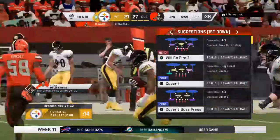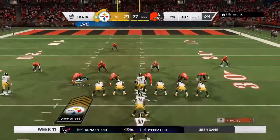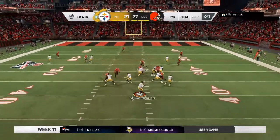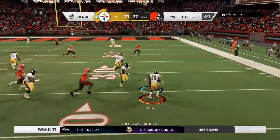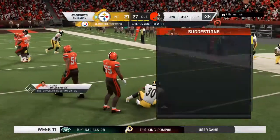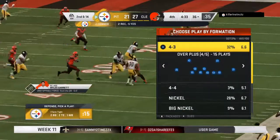Another carry for their leader, and a good one. It's crunch time. They'll need him to continue to be productive in both the run and passing game in order for them to try and snatch a victory. Now it's Roethlisberger, screen pass to Conner. And that play went nowhere, losing yardage. It'll be back at the 36.